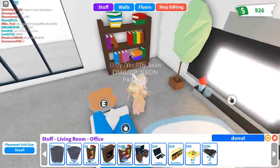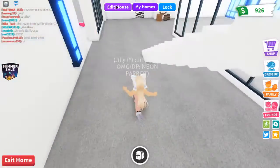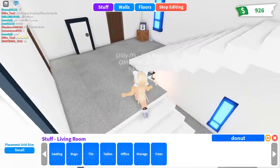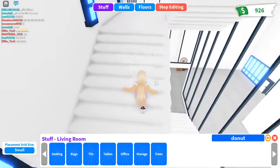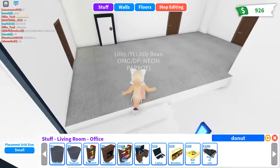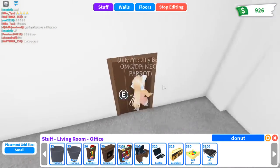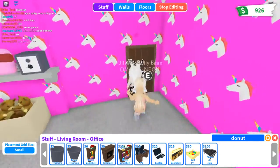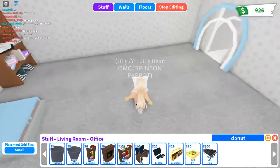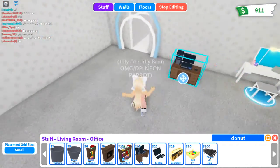A large bookshelf, like, right there. Okay, I'm just gonna go add a PC to my room because who doesn't want a nice PC, you know? If you don't, I'm fine with that. This is not my room, Zozo. Who's Zozo? Question mark. Okay.